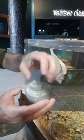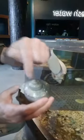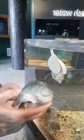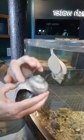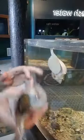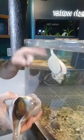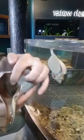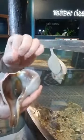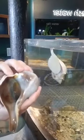So the channeled whelk is called that because if you look here, there's a channel or a groove in its shell. The knobbed whelk, which I will show you eventually, but I really think it's cool that he stuck to the glass, has little knobs on it. If you look inside the shell, you can't really see the suction cup. It's a soft body. That's what a snail is, a soft body with a hard shell. But in here, they've got a plate. It's kind of like our fingernail. It's a little bit soft, but it's harder than the soft body, softer than the shell.